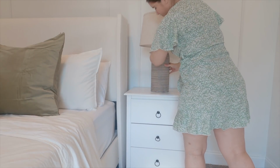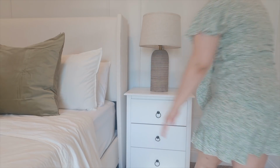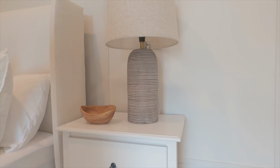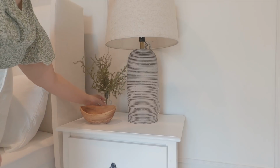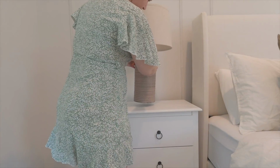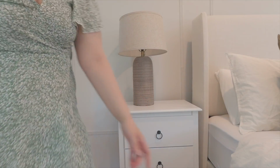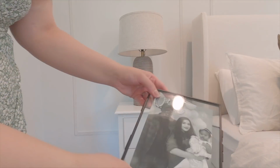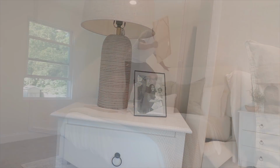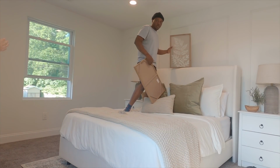These lamps are from Target, and I do give full credit to you guys for these. I love how they look. I did post a poll on Instagram between these lamps and some white lamps, and you guys did me good. This little bowl here is from Home Goods, and the greenery is from Hobby Lobby, and I just stuck it in a bud vase. The bowl that I put there, I put it on my husband's side so he could put his wallet and keys, and on the other side I just found this beautiful black frame from Hobby Lobby, I think it was. No, it was Home Goods, and I just stuck a family picture in it.